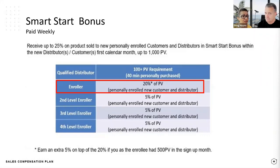Correct. Okay, so which one has the best value, Greg? Exactly, the 25% you want to earn every time you enroll. So absolutely, let's hit on the 500 personal volume and above. Otherwise, 20%. Going to help you grow your volume.